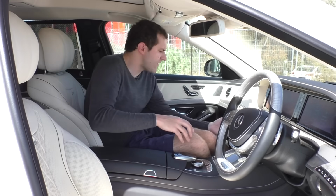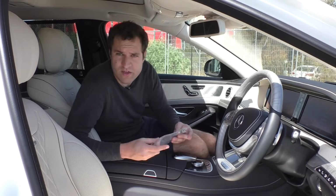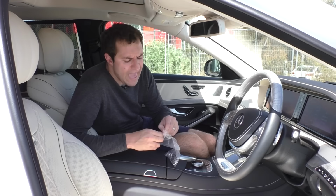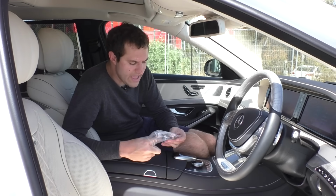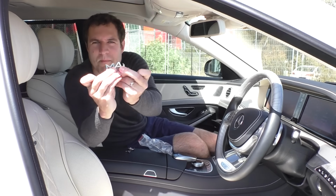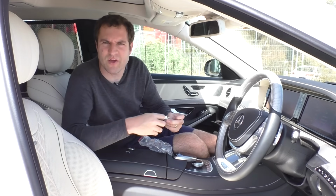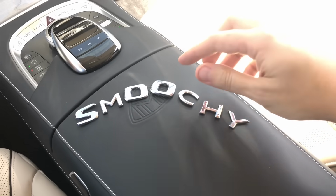One place you won't find the Maybach logo, why, that would be on the rear trunk. That's because this car has been debadged by the prior owner, and all of the letters are right here in the glove box. Give me a May, give me a Bach. Well, I have to go in there and get those letters. I'm not going to do that.